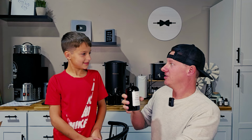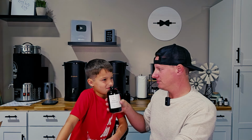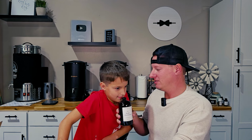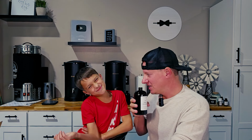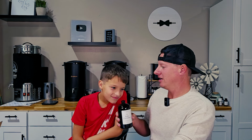Orange. There is some orange. What else? Pear. Maybe. I can't remember. Apple. All right, so you're just guessing random fruits. What else does it smell like? What's it remind you of in general? Anything? Do you like it? It smells delicious, doesn't it? Does it smell a little bit to you like maybe a punch that you would have around Christmas? Like a cider or a punch?